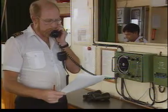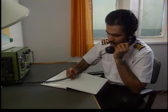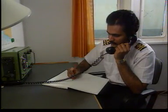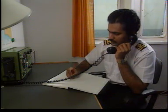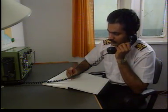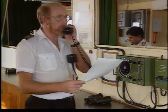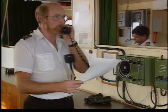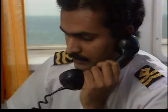The master begins the initial notification of the shore-based organizations, starting with the nearest coastal state, represented by the officer seen earlier. Alpha 3, this is Milford Coast Guard. What's the name of your ship, please? Notification of the coastal state is mandatory under MARPOL if there's an actual or probable discharge of oil. The authorities will want accurate and up-to-date information to enable them to mount their own response.